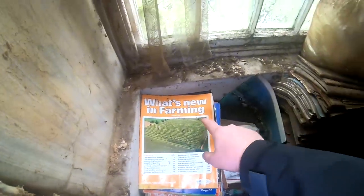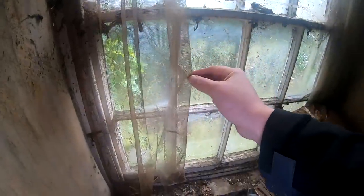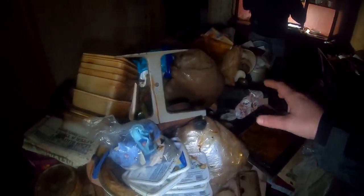We check the decay on this windows. Look at this. Wow. I don't want to touch anything, guys. I don't want to move anything because it's all... You don't need to, mate. No, it's all jumbled. It'll be authentic. I don't want to knock anything off the tables either, because I think it'll come down like a house of cards.